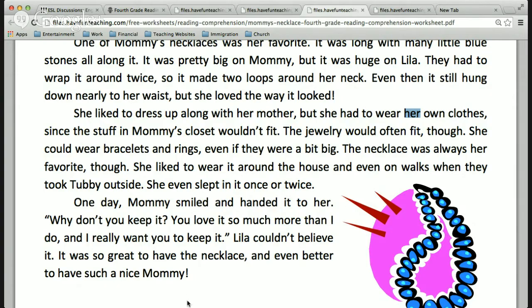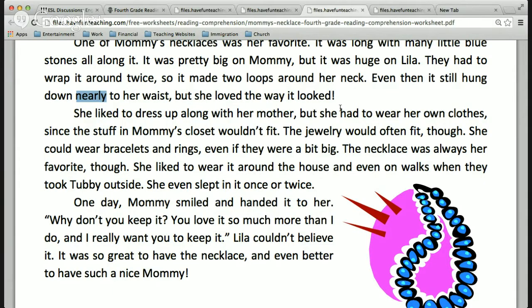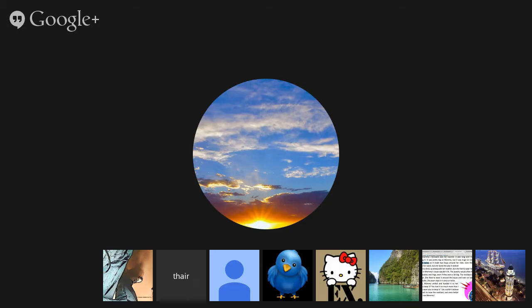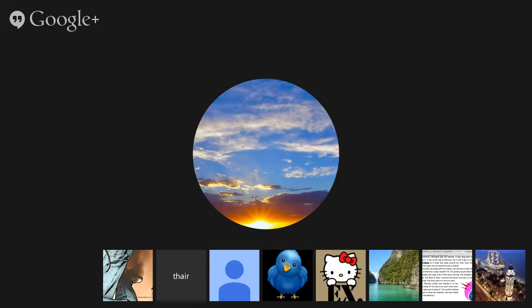Nice job. Next up is the word nearly right here. Instead of nearly, it's nearly. Okay, very nice. Next is hung right here. Instead of hang, it's hung. Good, nice job. And the last one here is wrap it around twice. Wrap it around twice. Good. All right, nice job. Thank you. Okay, thank you, sir.